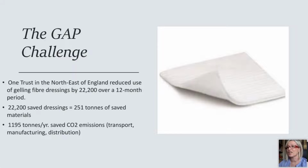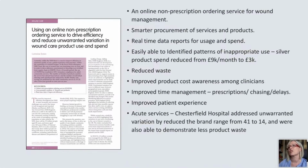So we need to think about polluting the environment as well as the carbon footprint there. So you can see there the number of tonnes of carbon emissions that were saved in that one reasonably small project. So that's something for us all to think about.